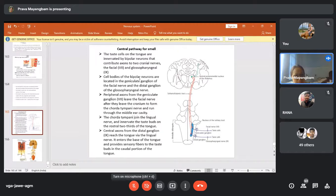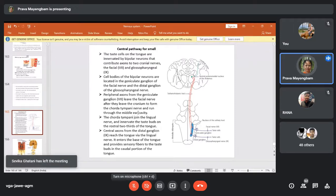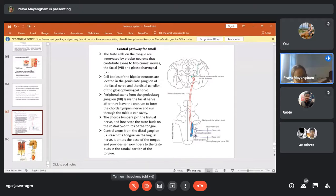So the cell bodies of these bipolar neurons are located one in the geniculate ganglion of the facial nerve and the other in the distal ganglion of the glossopharyngeal nerve. Then further, the peripheral axons from the geniculate ganglion and the axons from the distal ganglion will leave and reach the tongue. How? Firstly, the peripheral axons from the geniculate ganglion will leave the facial nerve after they leave the cranium to form the chorda tympani nerve and run through the middle ear cavity. They will follow this nerve track.